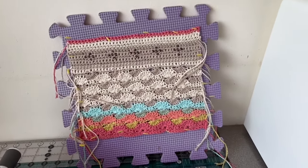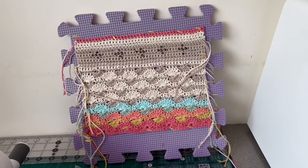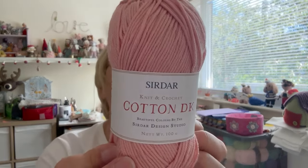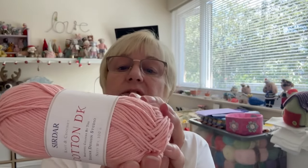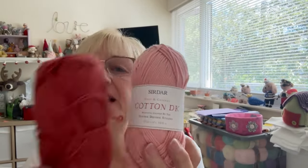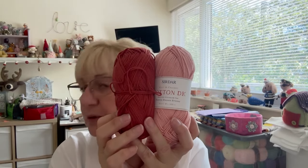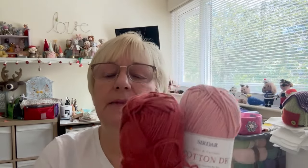I have got some other yarn. If you bear with me one second, I'll get it and show it to you. So it is Sirdar Cotton DK. Now I've had this a really long time. It doesn't have a colour, it just says shade 509. Not that I'll be using this. I have got this one. I've got quite a few colours. I've got greens and blues and rusts. So I might just do a two-colour one in this better yarn.